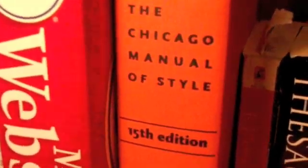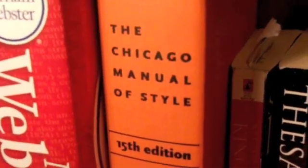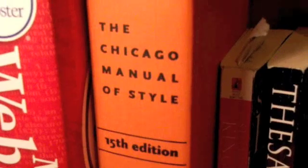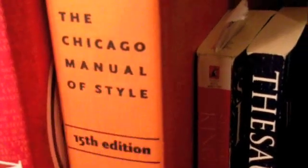But that's the sort of thing that the Chicago Manual of Style is going to outline for you if you're an editor and you need to figure out how to make everything uniform within a text. So people can be like, oh, we have our house style, and they can give you this whole manual that they've made, or they can be like, we go by CMS, which is the Chicago Manual of Style.